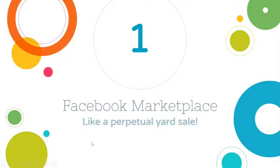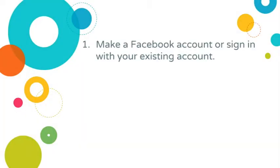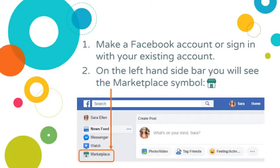Facebook Marketplace is great, like a perpetual yard sale. The easiest one is Facebook, and it begins with making a Facebook account. If you don't want to use Facebook for the social media option, you can still make an account just to use the marketplace. When you first make an account, you may have to wait a few days for Facebook to verify your account for the marketplace option to show up. Once it does, sign in and the marketplace symbol looks like this little storefront on the left-hand side of your Facebook homepage.